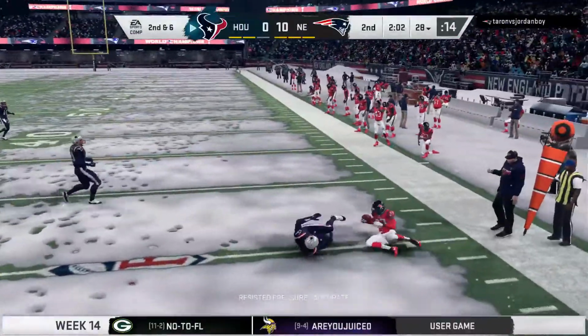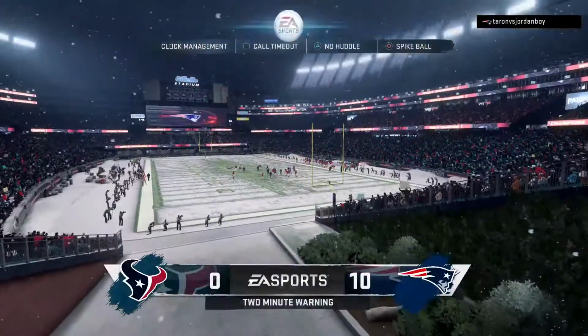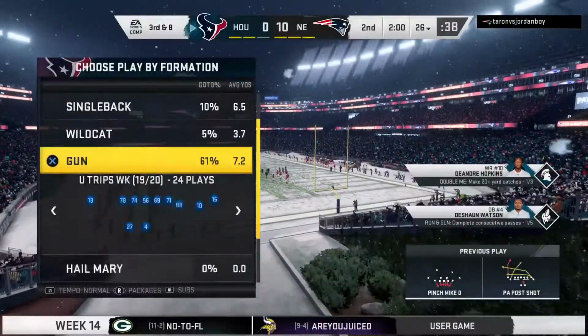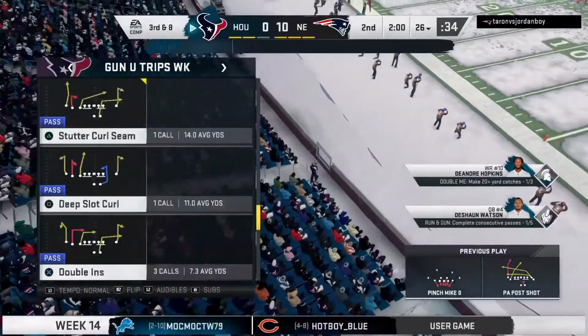To throw on 2nd and 6, Watson. And he's going to lose yards. They take him down at the 26. It'll wind up being a loss of 2. And that'll make it 3rd down.